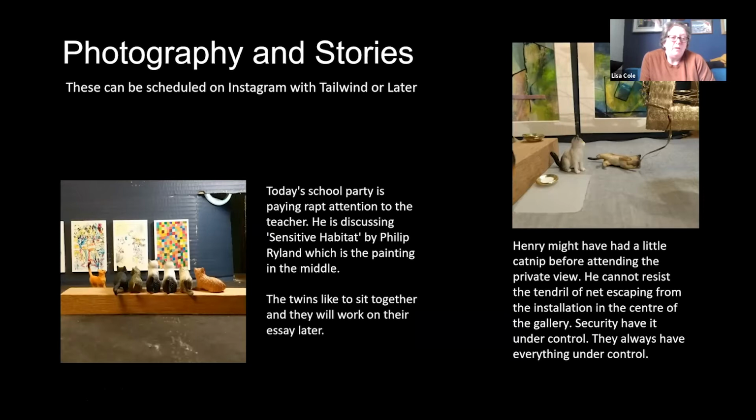So I just wrote rather mundane little comments about what was happening in the gallery that day. I had regular events, so I had school parties. I had regular people or characters that would turn up. So the twins there who were sitting together on the left-hand side, they played a key part later on in the life of the gallery. And I also had private views, which I ran live on Instagram, sometimes with stories, sometimes with photographs, sometimes with lives.